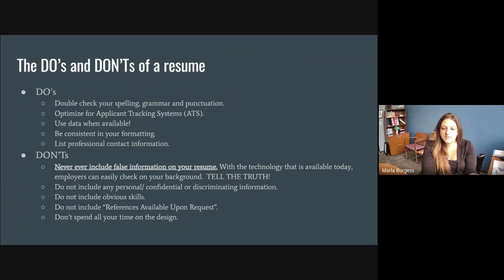Not only do you have spell check, but you have colleagues, you have friends around you, you have classmates, people that can double check your resume for you. So you just want to make sure that you spend a little bit extra time doing that.